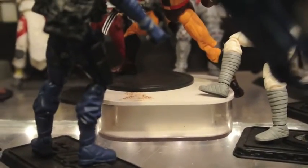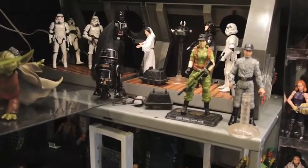Some iPod headphone case up there. So that's that for that. Let's go down here. We've got the Death Star Escape playset.